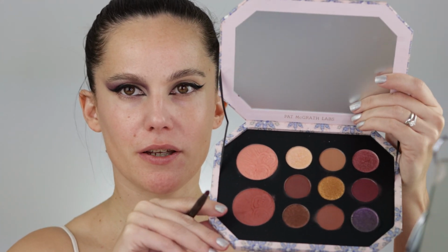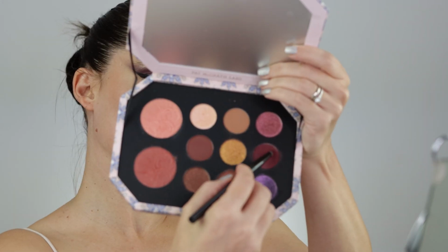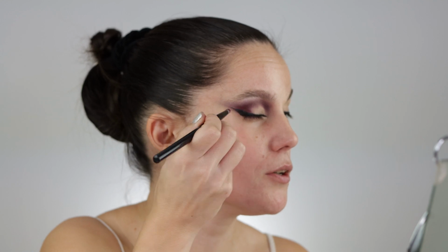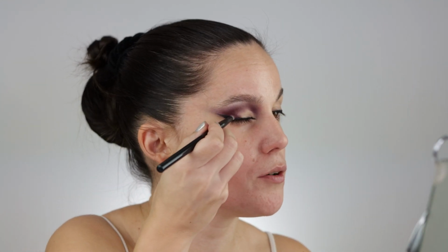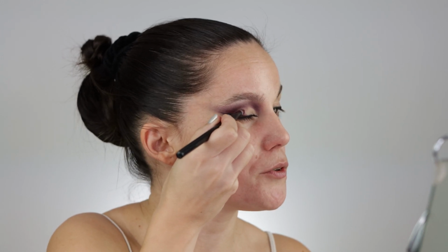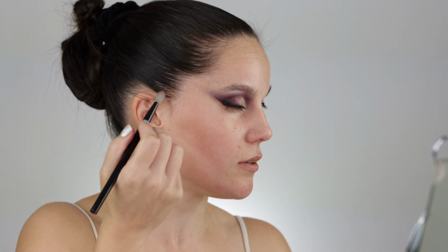Now I'm gonna go in with a different Mothership palette, and I'm gonna use Midnight Cherry from the Jewel Temptation palette. And this one will go even less than the previous one. So I am applying each shade a little bit less than the previous one because it's darker. And I'll say this one has strong opacity.